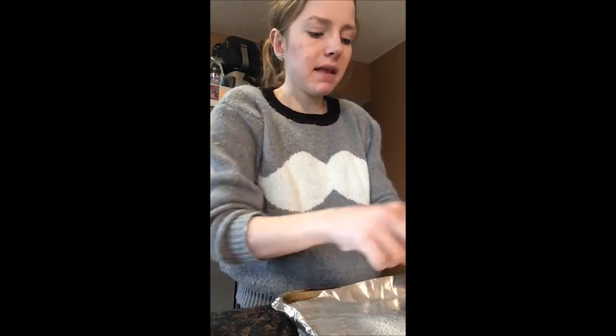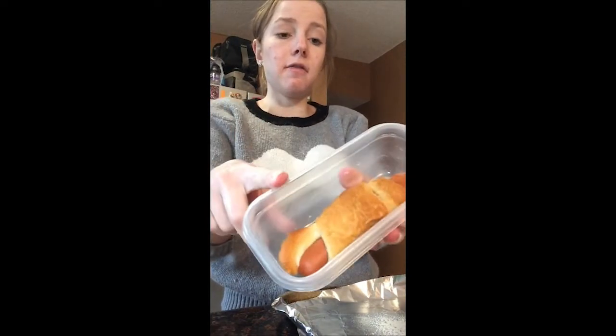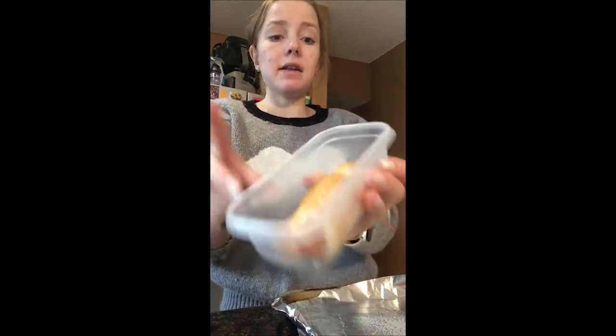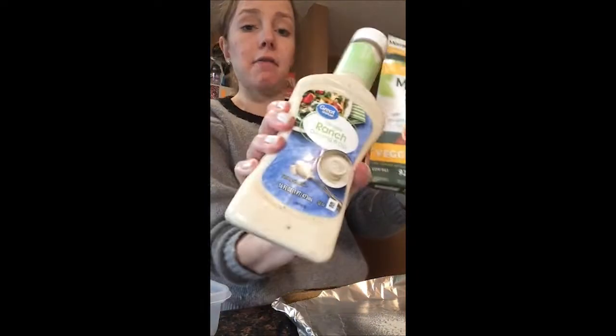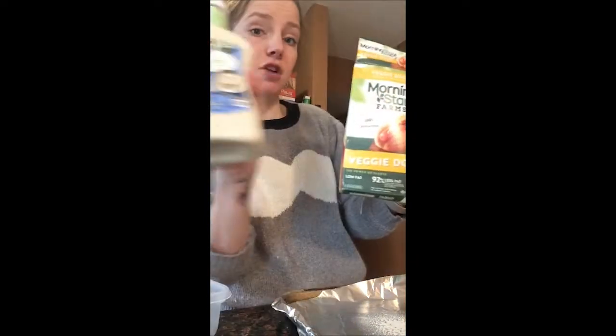And then I'm going to put them in the oven. A little bit later, I'm going to add my leftover pigs in a blanket. The crescent roll is a Pillsbury crescent roll, 8-count from Walmart, and the hot dog is a Morningstar veggie dog. I'm also going to dip them in ranch because we love ranch. I'm going to put these in the oven to bake before adding this, because it's already cooked. It just needs warming up, but these need to be cooked.